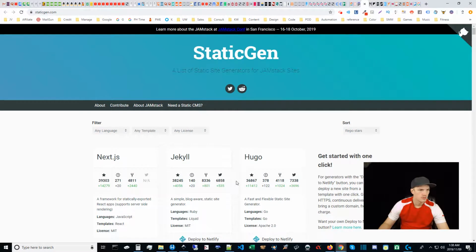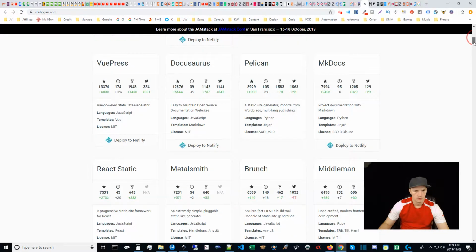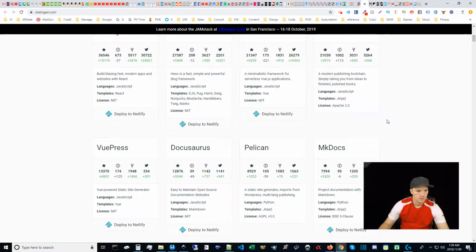Okay, what is this? StaticGen, a list of static site generators for Jamstack sites. That's interesting. GitBook. Kind of wish I would have bookmarked this. This is a sweet page. Docusaurus.